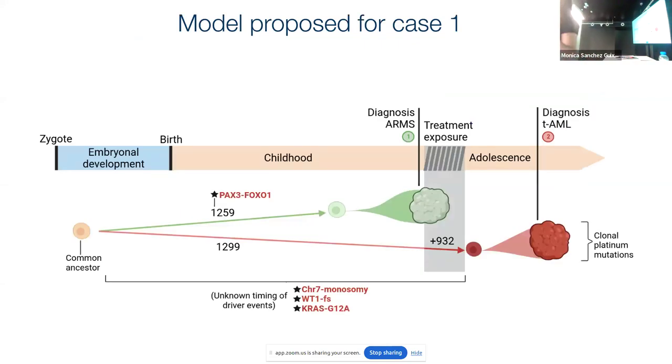Just to have a little bit of an overview explanation: there was a common ancestor eventually at some point of the embryonal development. Then there are these independent lineages. Then the child develops the rhabdomyosarcoma. The patient is treated and is cured from the first tumor.